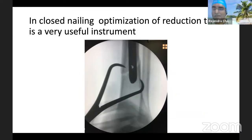In closed nailing, this is my favorite instrument. So this is a pointed clamp. This, to me, from the AO is the best one, and it is good value for money. You have a very precise grip, it doesn't leave the space. Once you bite it onto the cortex and you are doing your maneuver and hammering the nail, etc., guiding the nail, it doesn't fall off.